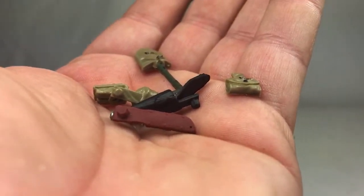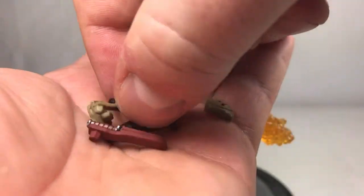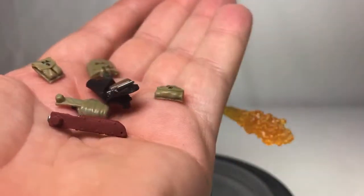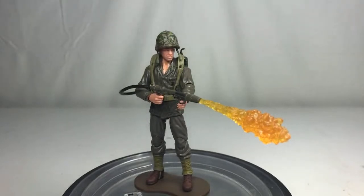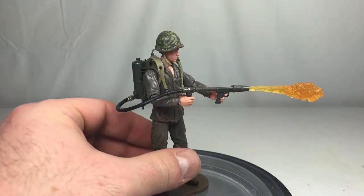We've got the shovel. We've got a pouch. We got a canteen. Another pouch. His pistol. And his knife. So that's what we're going to include with him at the very end. Just going to put everything back in a bag so nothing gets lost. And that's the flamethrower, pretty much, in a nutshell.